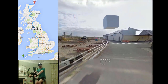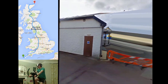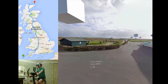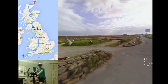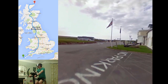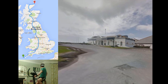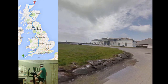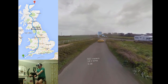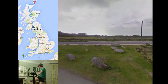So this is the visitor centre at Land's End. There's a kids' park and some shops in there. Over here is like a little model village. Some tourist buses. And there it is, Land's End. Bye. Right, so we're about to join the main road. Make sure there's no cars coming.